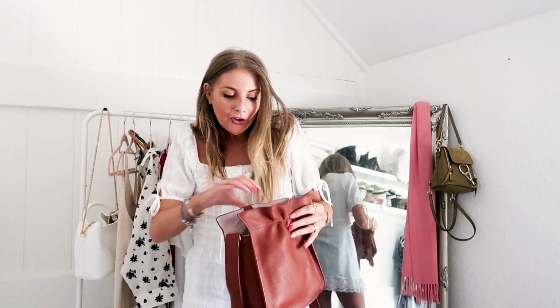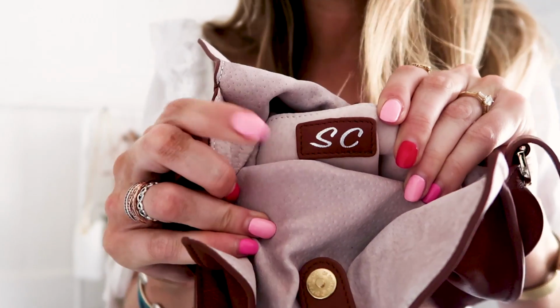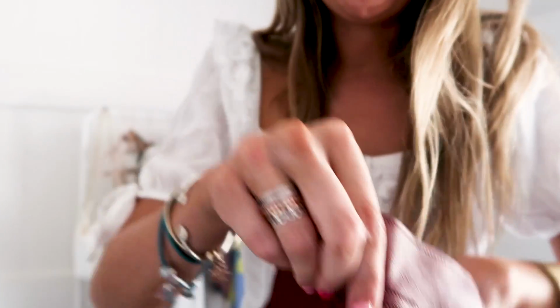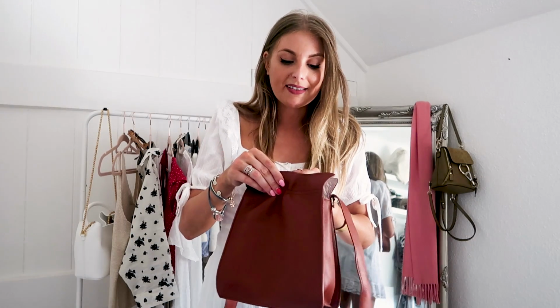I just want to show you, and it's also got my initials on it. So you can see it's been stamped with my initials, which is so cute, and you can get that as a free personalisation service, and they also included the stamper for me, so if I want to personalise anything else then I can, which is super kind of them.